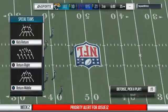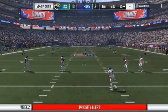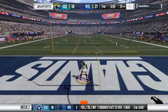As we'll send you down the coast to Orlando, where we check in with our friend Larry Ridley and the EA Sports Halftime Report. Larry, both teams appear ready for the fight ahead, and we resume action here in quarter number 3.